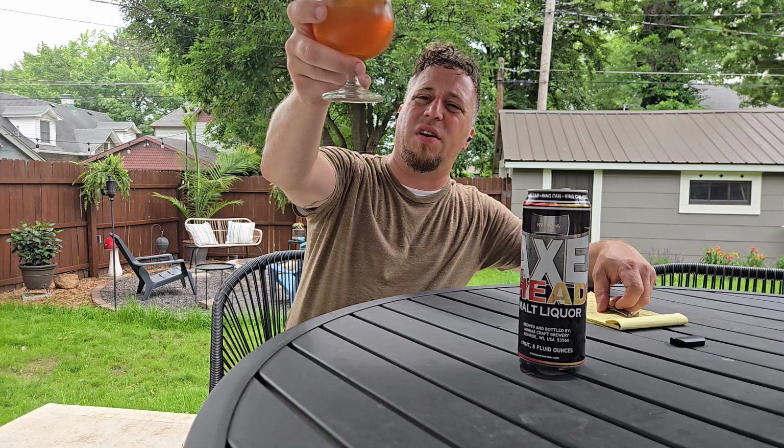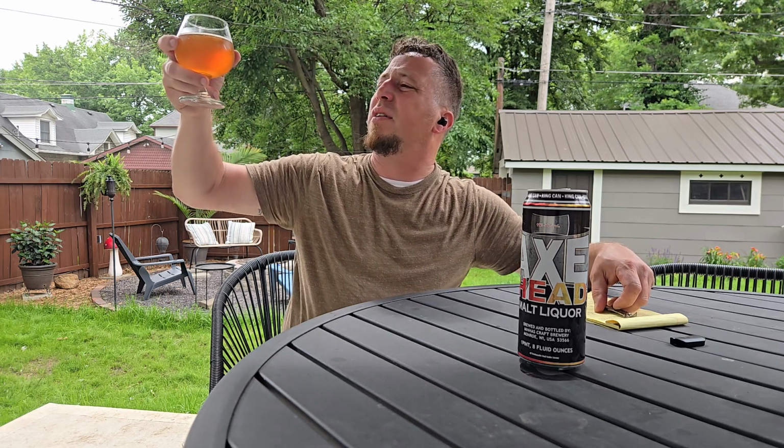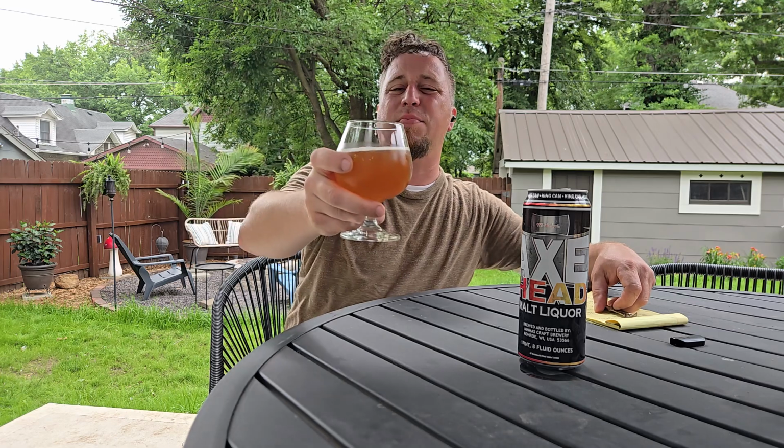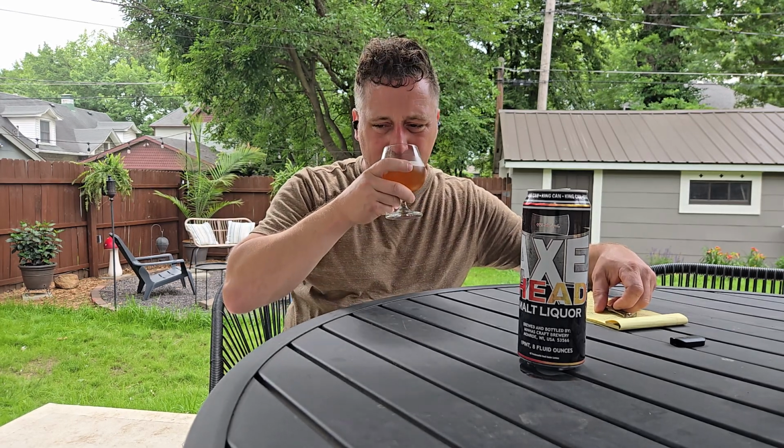Oh. Grain something. It's kind of orangish colored, kind of cloudy. It's cold enough. There's some ascending bubbles, no head to speak of though. You saw it just kind of went away. All right, here we go.